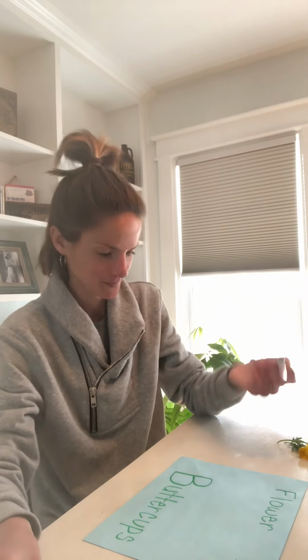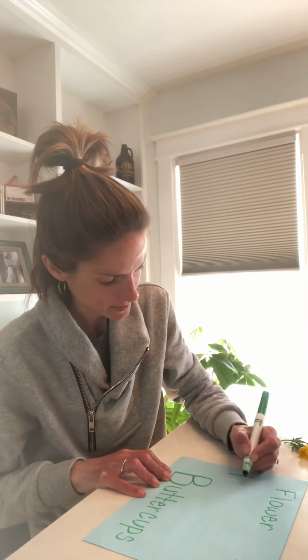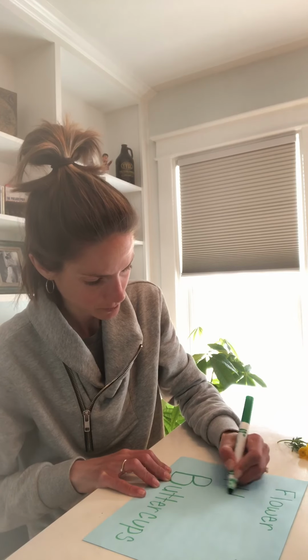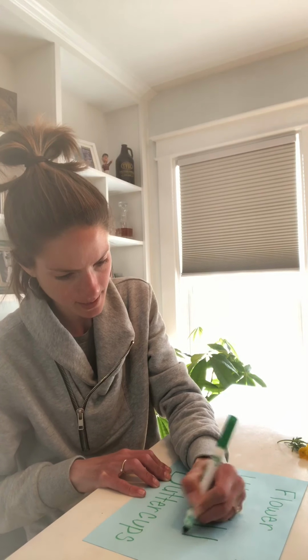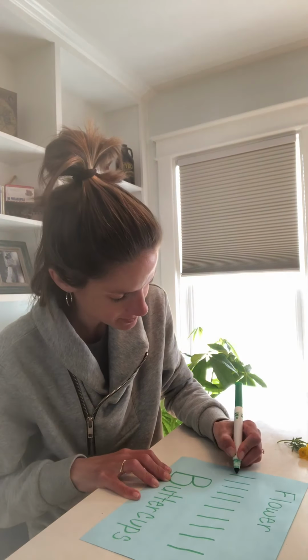Maybe green for the stem, and for the petals we use, let's see. What color is that one? Yellow. One of my favorite colors. All right, so let's draw. How many are we drawing? 10. I think my plan, I'll draw the 10 stems first. 1, 2, 3, 4, 5, 6, 7, 8, 9, 10. And on the stems it had what part? Leaves. All right, so let's draw some leaves on there.